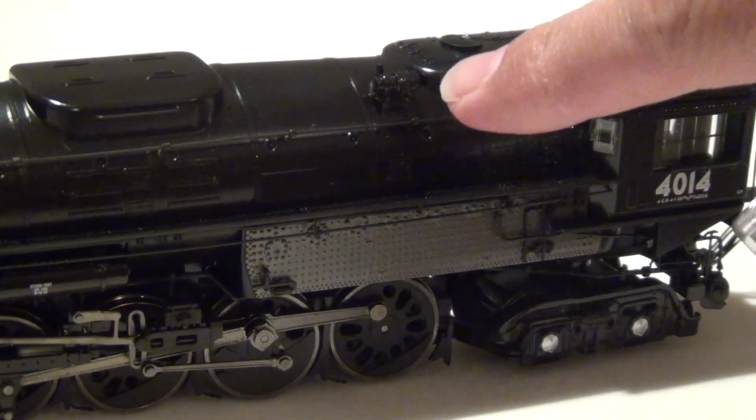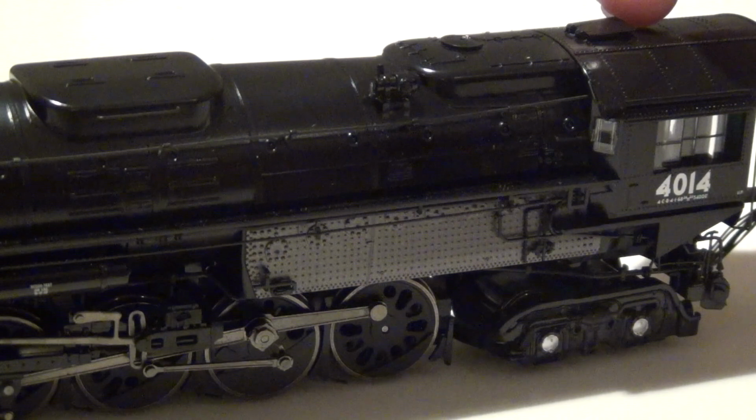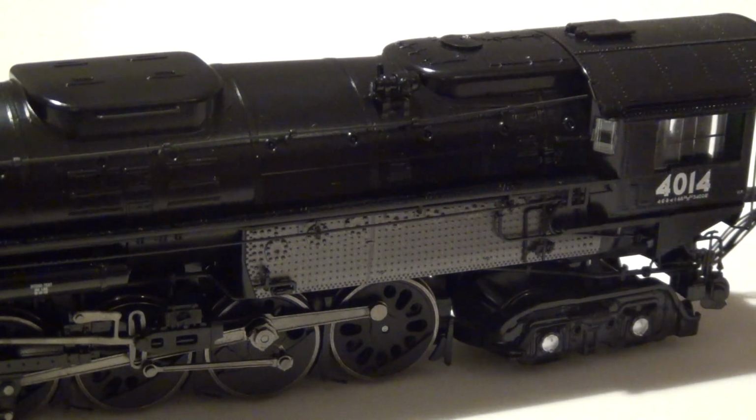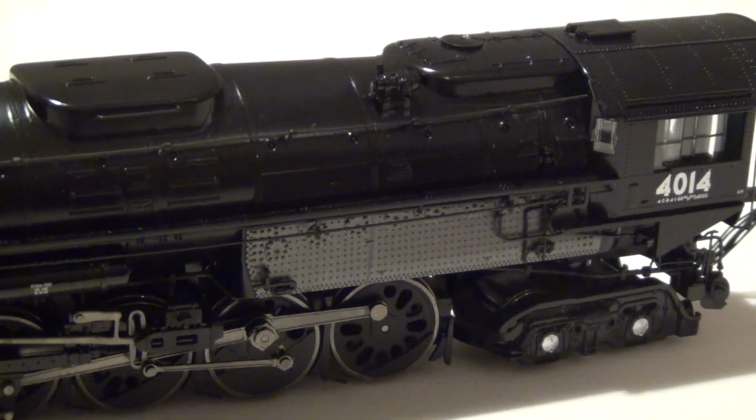Here's the turbo generator. Roof vent up here. Let's see if it's operating. It sure is. So the roof vent opens up. Just a lot of super detail on this locomotive. We'll take a look at the engineer side.